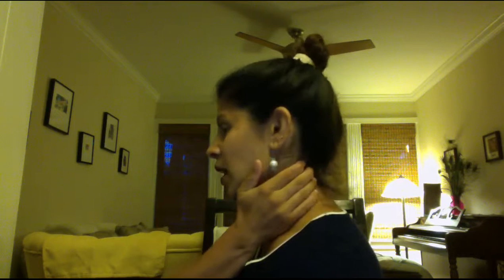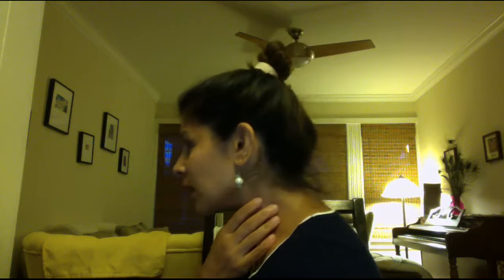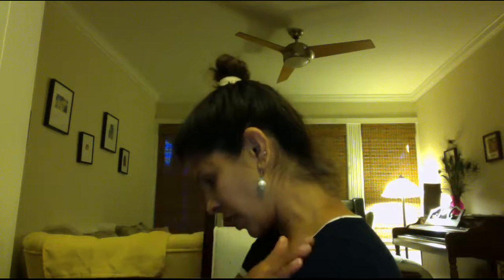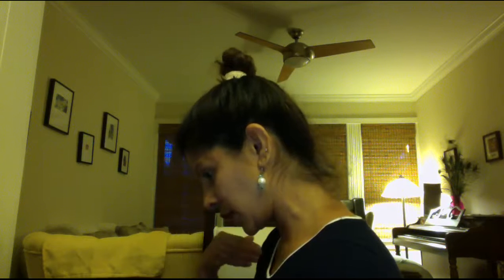Another muscle that really gets tight is the levator scap. As the name suggests, it elevates the scapula and it's attached to the neck. This muscle gets very tight with the forward chin posture. To stretch this, you look down and you try to stretch the left side. You put your nose towards the other armpit. And then you come up.